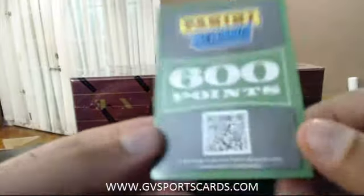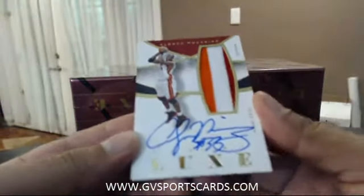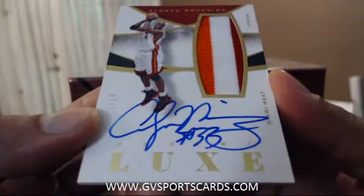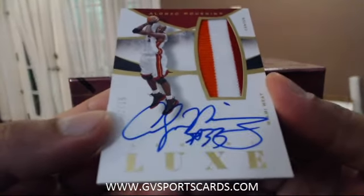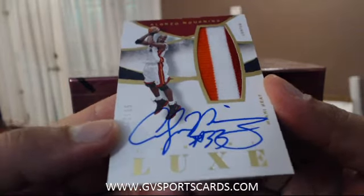Second, random 600. Hit after that. Pretty nice. Look at that. 2 of 15, Alonzo Mourning, 3 color patch autograph for the Heat. That is 2 of 15.